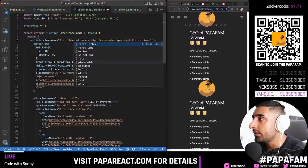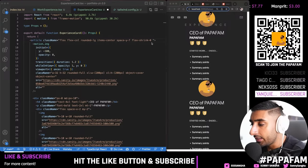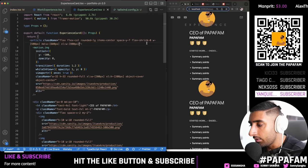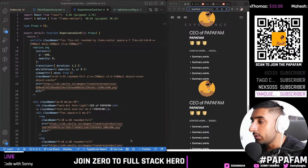Okay, now let's get to the interesting bit. How are we going to figure this out? I'm going to apply some width and height constraints. In this case, our width is 500 pixels. On a medium screen, I'm switching to 600. And on extra large, I'm switching to 900. I want these to snap accordingly.